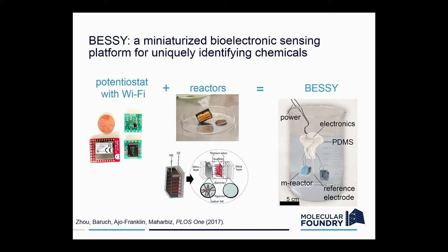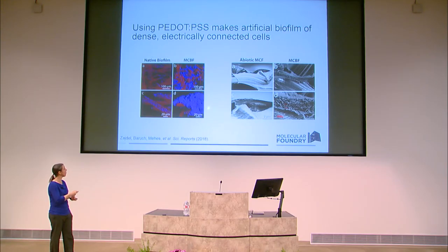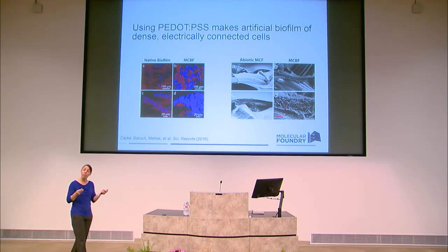And what that meant is that in terms of making a device, we had a much bulkier device than we think we really needed. So in collaboration with Daniel Simon and Magnus Bergen at the University of Lund, we found that instead of just putting our bacteria on carbon fiber, we could actually use an organic electronic. We could use PEDOT:PSS to artificially build a biofilm that would have much higher electrical connectivity and give us much denser coverage of bacteria. And you can see that in confocal images where the blue things are the cells and the red are the carbon fibers.